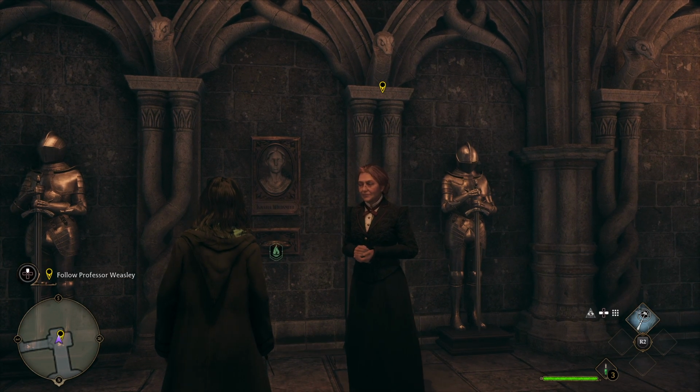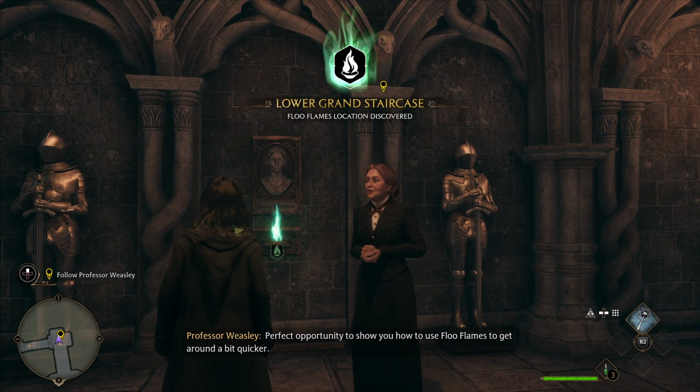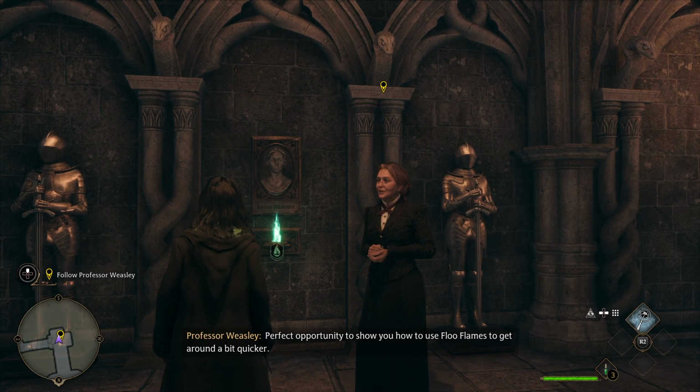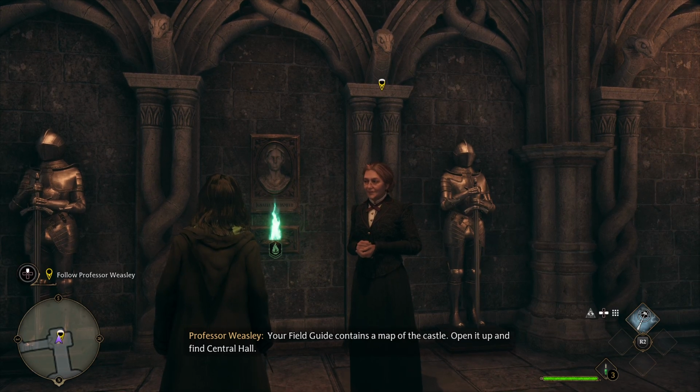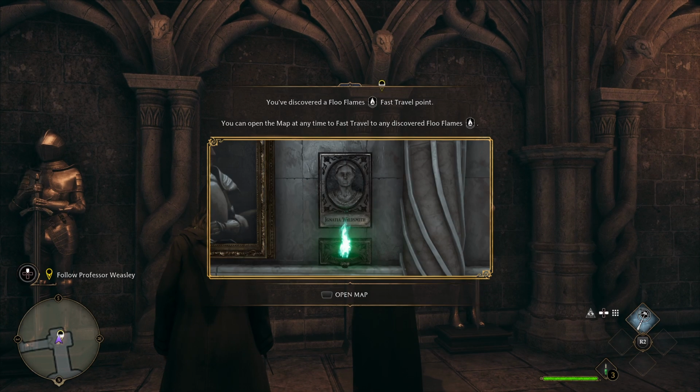Good timing. Perfect opportunity to show you how to use flue flames to get around a bit quicker. Your field guide contains a map of the castle. Open it up and find Central Hall.